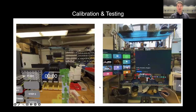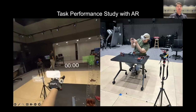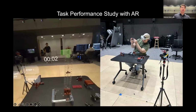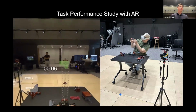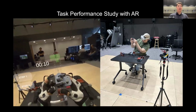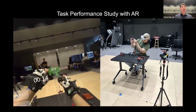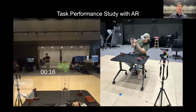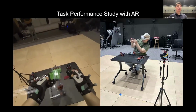And then now that we have this interaction in operation, we can go and run the study and collect more data. So in this case, we are showing the virtual components overlaid on the real Fred device, and we're measuring how fast we can assemble compared to the groups that are not using the AR headset. So this is just an example of how it can be used for your study.